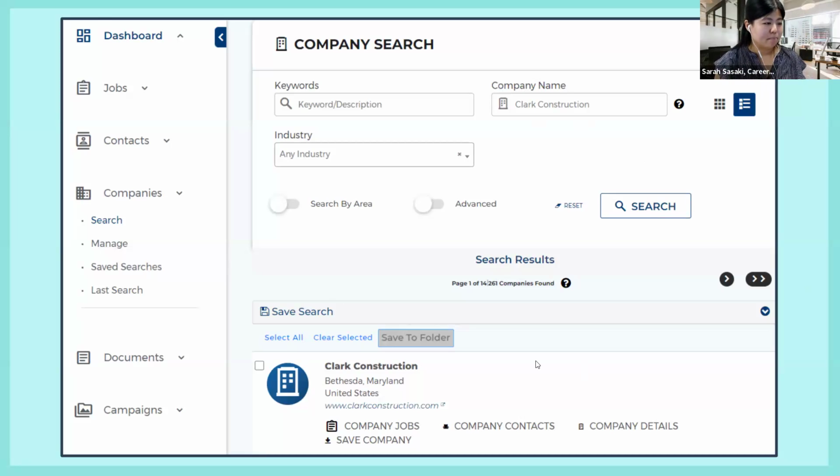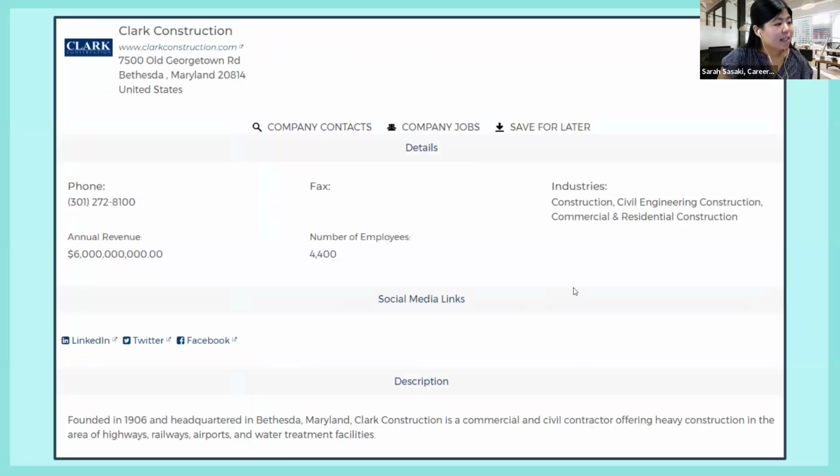For example, I found the company Clark Construction. I'll click on the website, and it takes me to the next page. From here, it's giving some quick insights about revenue and number of employees. I see some social media and a quick description. I can also see company contacts and company jobs. I think this is another good resource to look up more information about companies. And that'll be CareerShift.